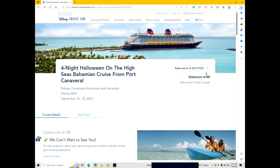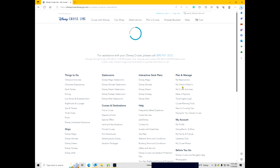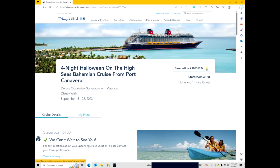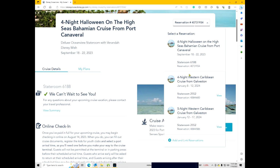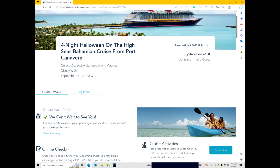Okay, so right here you're going to have a pull down menu. When you log on to Disney, you're going to choose I'm already booked, then my reservations, and then it's going to come up here and give you your reservation. Right now we have 3 cruises in line. We're going to be concentrating on this one, a Halloween on the High Seas Bahama cruise out of Port Canaveral, because that will be during our Disney vacation. We will be going to Disney World for 5 days, then going on this cruise for 4, and then going back to the boardwalk after this.